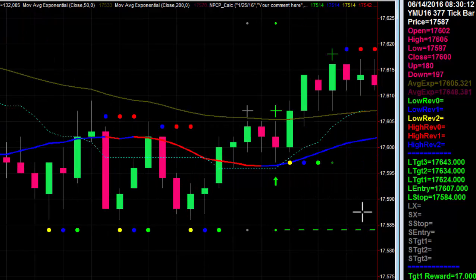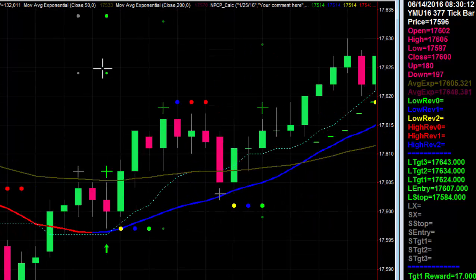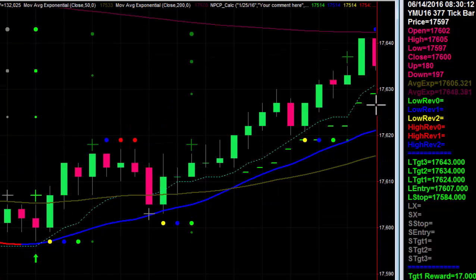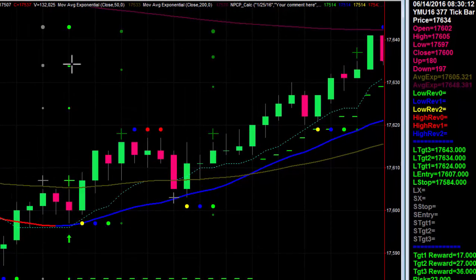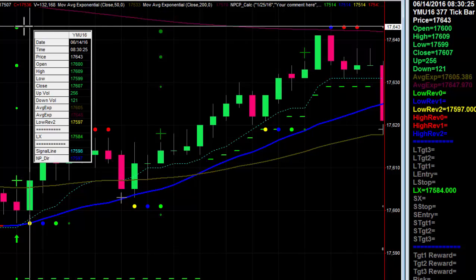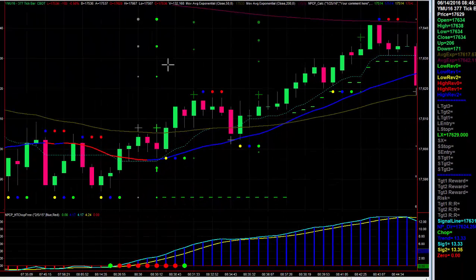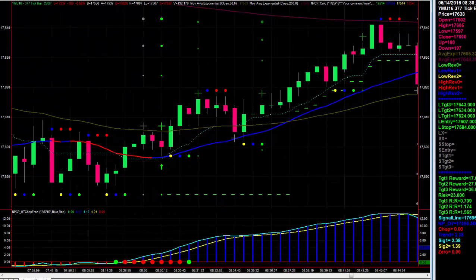And it wiggles around a bit, but the stop's down here. Comes up, hits target 1. Stop moves up, locks in a tick, starts to trail. The signal line hits target 2 for a full winner. Barely misses target 3 by a couple points, and then comes down and stops out. But a really great trade, one and done. Target 2 made 27 points, just to give you an idea.